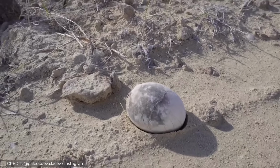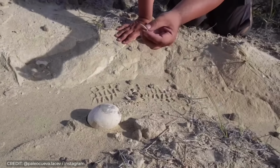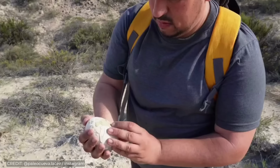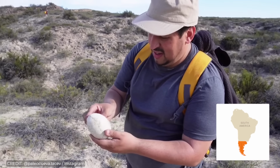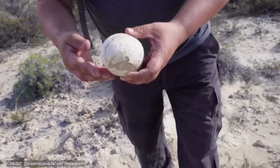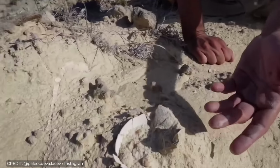Is this a fossil, dude? Paleontologist Federico Agnolin said it live on stream. Yeah, he'd found a 70-million-year-old dinosaur egg in Patagonia, likely from a carnivorous theropod with a whole nest nearby.